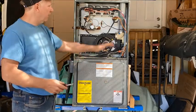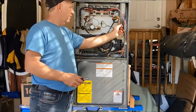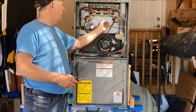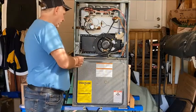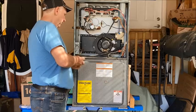I'm going to have a quick look at the electrical stuff. Just give everything a little bit of a tug. Just make sure all the connections are tight. And we'll see why in a minute once we look down below. Just look for any signs of wire damage, burnt wires, anything like that. And then I'll move down to the blower section.